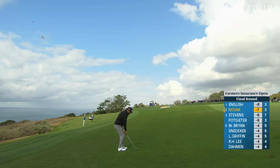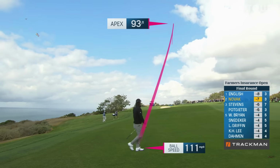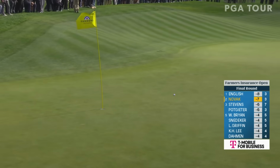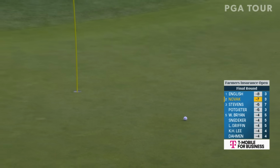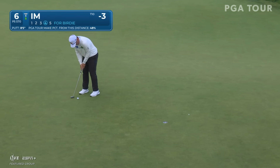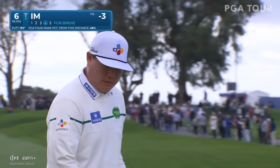147 front. Don't want to hit it much past that. No more than a pitching wedge. There's the big bounce. Yeah, well judged. Really well done by Novak, and he's going to have a great look. He's 4 back.